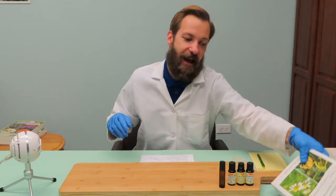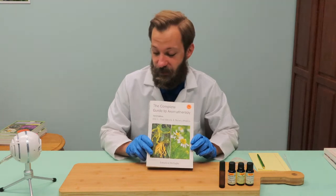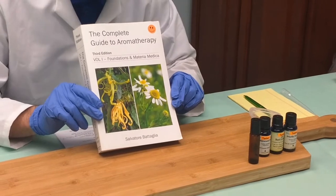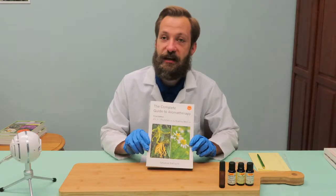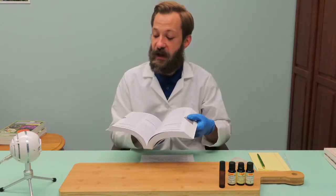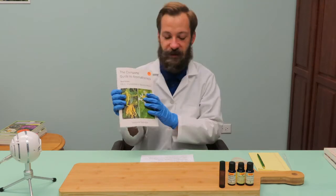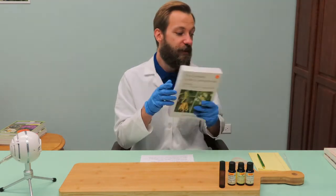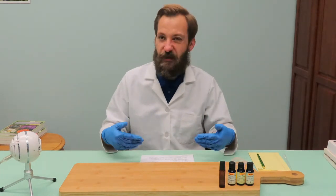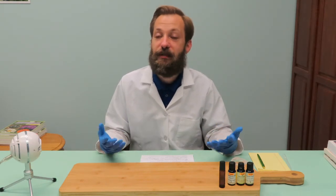And of course, I can't go through anything without referencing The Complete Guide to Aromatherapy, Volume 1, 3rd edition by Salvatore Battaglia. This is just the book that I use to fill in all the blanks I might have about an essential oil, because it really is very thoroughly organized on all the properties, the history, the research. It's all in there. So those three books are what I use. Based on the information I can find in there, I'll select 3 to 4 essential oils that would be appropriate to the blend I'm approaching.